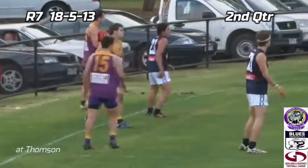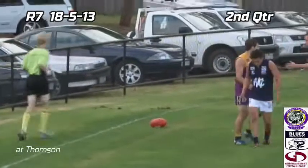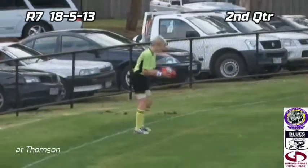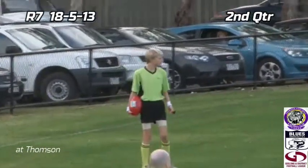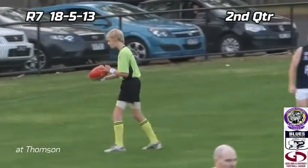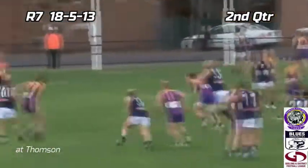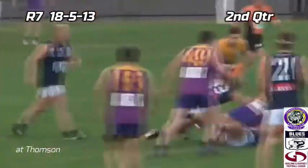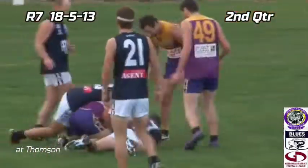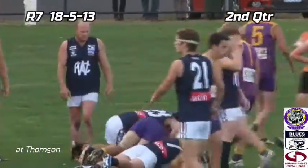Thomson pretty happy to see it go over that boundary. And the runner's not moving too well there. No wonder he's tired. So Johnny Mitchell, the runner for Thomson, is the boundary umpire now. Between half forward and forward pocket for the Winch side. Mensch decides he'll do the ruck with a beautiful tap down to nobody in particular, as now stacks on the middle again. Get a kick, Mitchell!